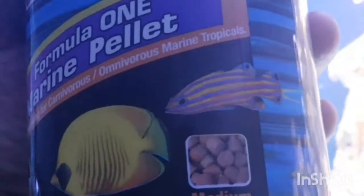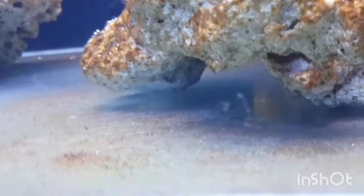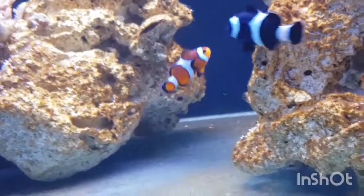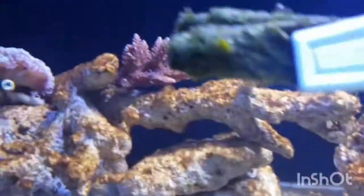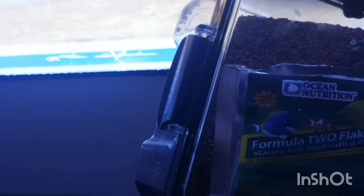And the tang, should it choose to eat it so. And then I also use Ocean Nutrition, the smaller pellets, sorry, as well for the clownfish and the Desjardini alongside nori on the clip. And Tim from Aqua Blue Distribution also hit me up with a bunch of these flakes. So I'm giving them a shot and seeing if the fish take to it.